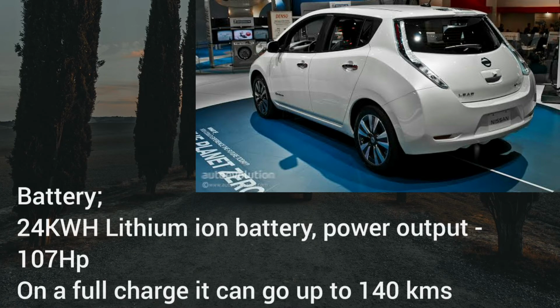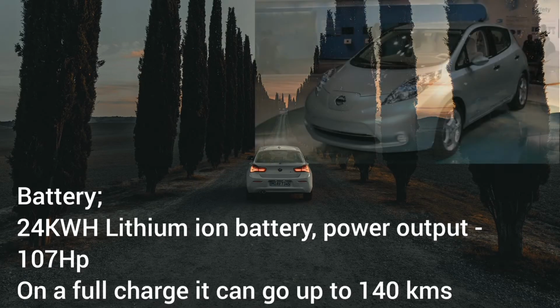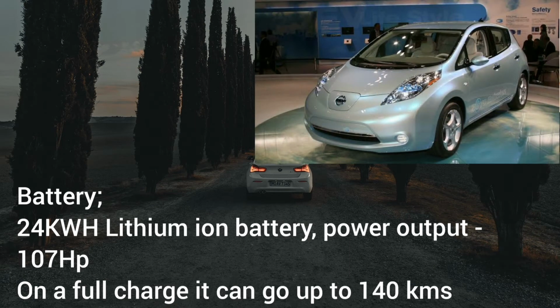The battery in this car is a 24 kilowatt hour lithium ion battery that has a power output of around 107 horsepower that drives the front wheels via a 1-speed fixed gear ratio. These batteries are located below the seats and rear foot space to keep the center of gravity as low as possible. Something to note about these batteries is that they don't have an active cooling mechanism.